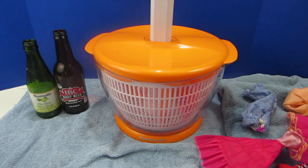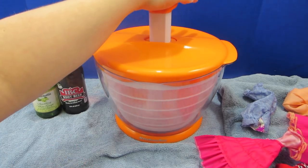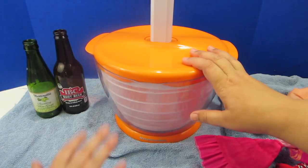And we are back, and now we are in the studio area. And Lola, what are we about to do now? We're about to play with this! Okay, now this was another thrift store.